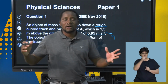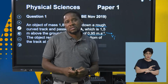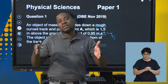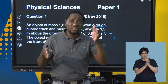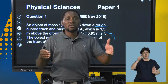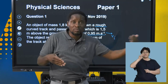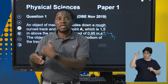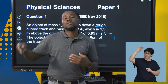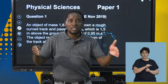But remember, as the object moves, there is a constant frictional force that effectively acts on that object. Now, we are considering the motion of the object between point A and point B. So in other words, let's think of position A as the initial position, which is why we're saying it's V initial, how fast it moves as it passes point A. And then we also ask ourselves, how fast is the same object moving when it passes point B? So our motion is confined between point A and point B.